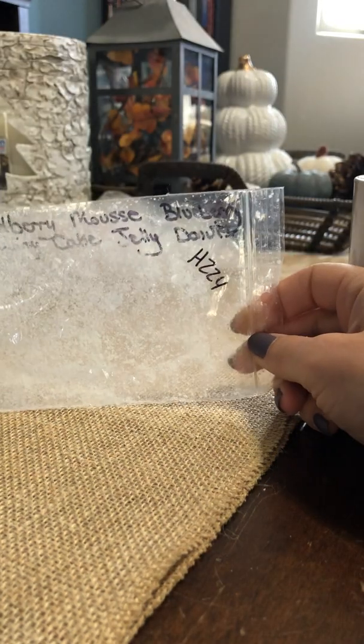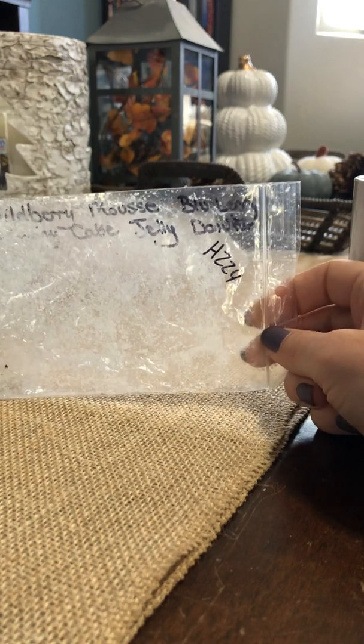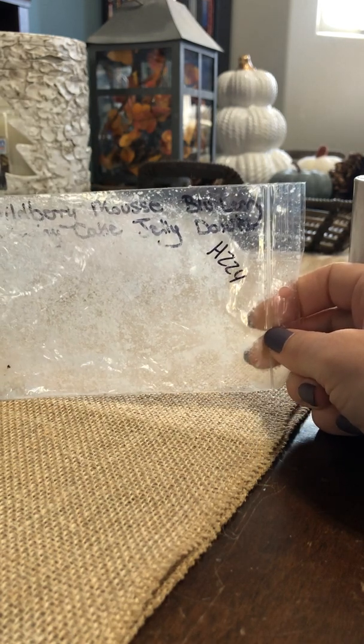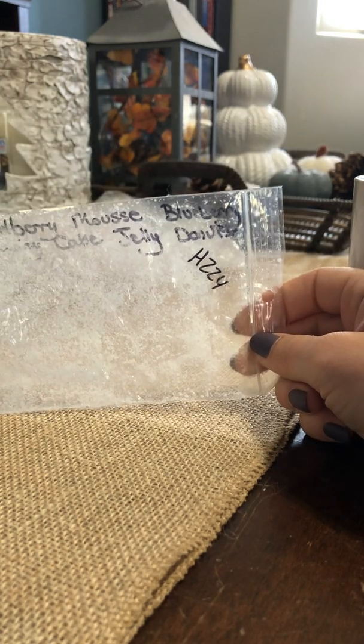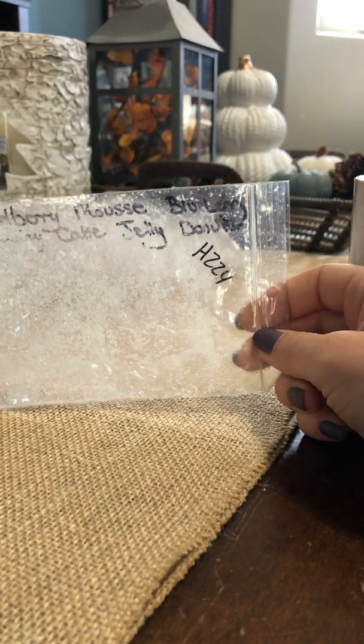I don't know who this is by. I'm assuming it's Rose Girls. I could be wrong. Wildberry Mousse, Blueberry Birthday Cake, Jelly Donut. I think it's either Rose Girls or Savannah, or oh my God, Sassy Girl Aroma. Either way, this was beautiful.